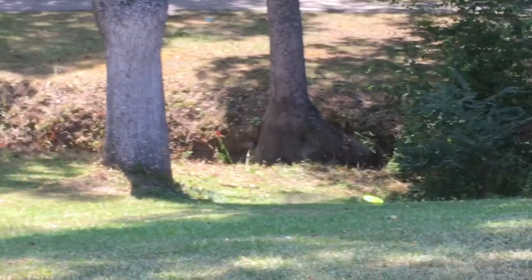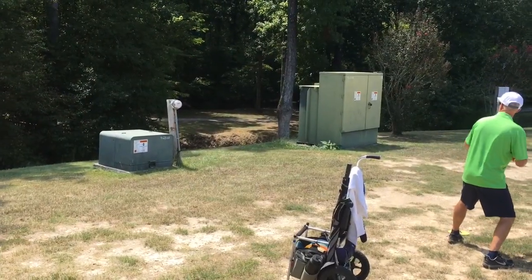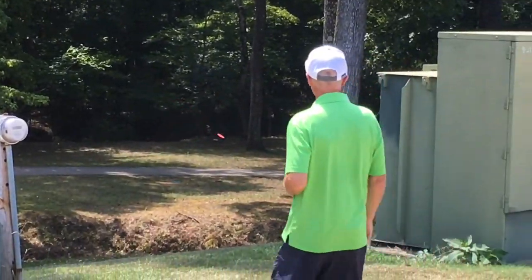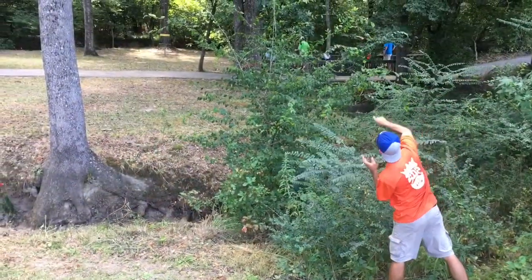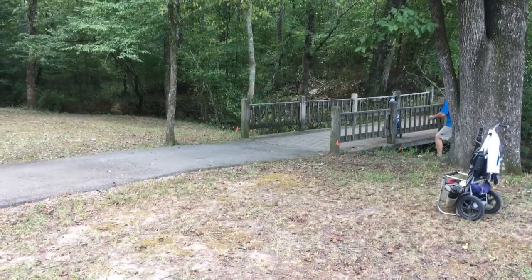So it gets a nice little barrel roll turnover and just doesn't quite get over the hill like he was wanting to do. As far as epic throwers go, he's probably the best I've ever seen. He does throw an epic really well. Beaver throwing a nice little upshot. Duane throwing that upside down rhino skip off the road.